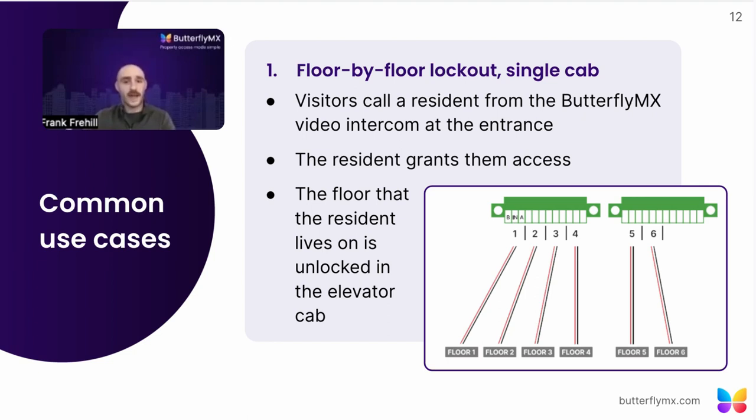Once a resident grants access to the visitor, the elevator control system will trigger the relay that corresponds to that resident's floor so the guest can have that seamless access to get to, in this case, maybe the 4th floor and the 4th floor only. That's a little bit on a floor-by-floor lockout with one elevator cab.